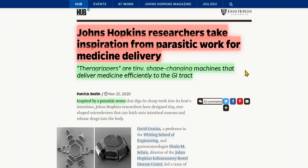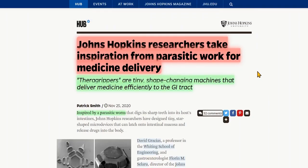Johns Hopkins researchers take inspiration from parasitic worm for medicine delivery. Johns Hopkins University. This is Johns Hopkins University's website. Well, okay. Johns Hopkins. Okay, I just looked at the URL. Yeah, and they can't seem to take out a typo. Okay.